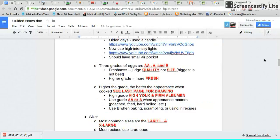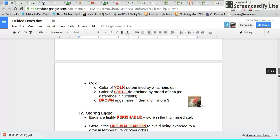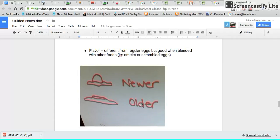So when we looked at our notes, I did this little drawing, kind of what we see. Here it is. So a fresher or higher grade egg is going to also have that higher yolk and that firmer albumin. An older or lower grade egg is going to have a flatter yolk, and then the albumin will be spreading out more. Now, remember, that's at the time of packaging. So you can get a grade AA or A egg, and it looks like this when you go to crack it, and that could just be it's aged, it's sat there and aged since it's been packaged.